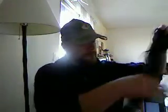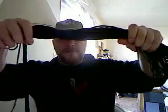Cordage. Can't say enough about 550 cord. Good luck breaking it. You can carry a lot in a very small space, and there's smaller cords inside, which means this does double duty. Fishing line, the like.